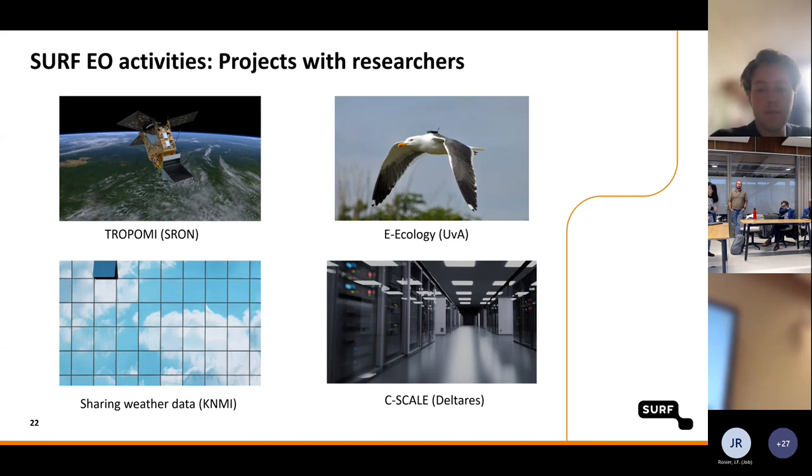Very briefly, ecology is a project together with the University of Amsterdam, where the movement of birds is tracked through GPS systems, and then they investigate all kinds of research questions, like the link with aerodynamics and with weather. That's been an ongoing project together with SURF, also building a visualization tool for that. Sharing weather data: KNMI, the Weather Institute, shares data with other weather institutes throughout Europe, and SURF helps them with fast network connections to be able to share the data quickly.